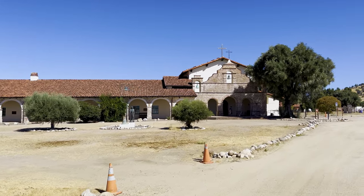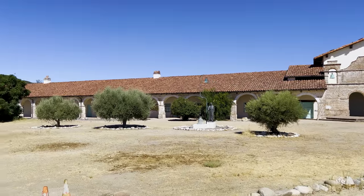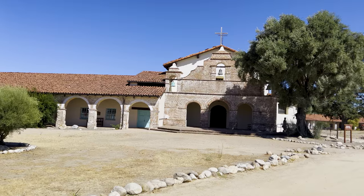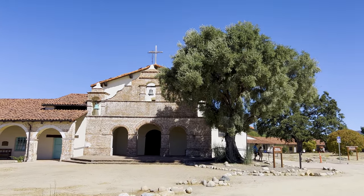And the setting here is, I mean, you could be back in time. We're immediately adjacent to Fort Hunter Liggett. You wouldn't know that the army base was basically next to you. Pretty special, a pretty unique location.